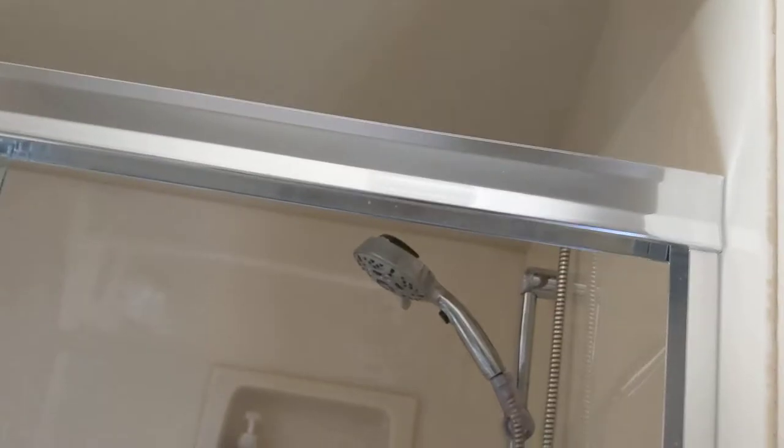The bathrooms, again, it's pretty straightforward, but it's a built-in shower here. And that same pitch goes down like that, it's 3 feet. Bidet toilet.